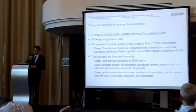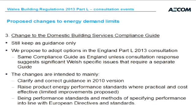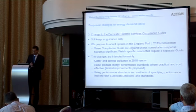We're not proposing to change the Building Services Compliance Guide from guidance. So that's still guidance. It's reasonable provision. It's sensible to adopt it. If you do adopt something different, you'd need to get that approved by building control. We propose to use the same compliance guide as for England. At the moment, we don't see any reason why Wales needs a different compliance guide to England, though we're happy to take comments on that as part of the consultation.